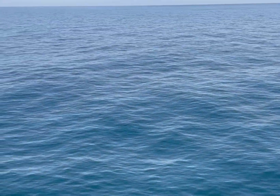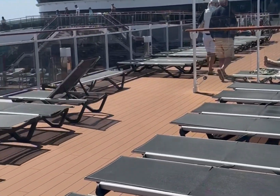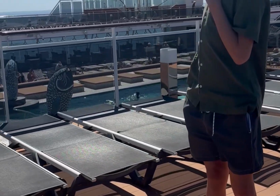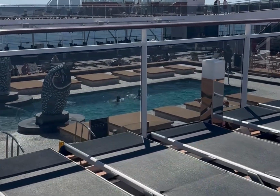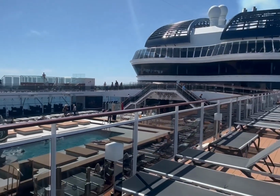We also made sure to be constantly looking out at sea, and when we went back to the pool for some more relaxation, we actually saw a dolphin. Unfortunately, we didn't get this on footage, we only saw it for a brief second, but we were very happy that we saw a dolphin, as we'd never seen one from a cruise ship before.